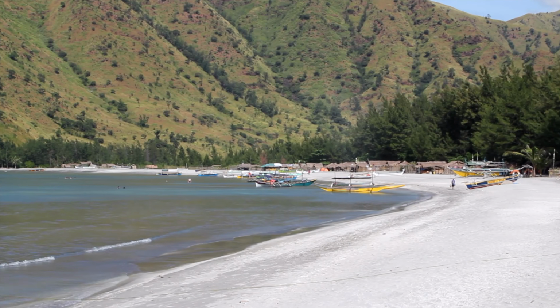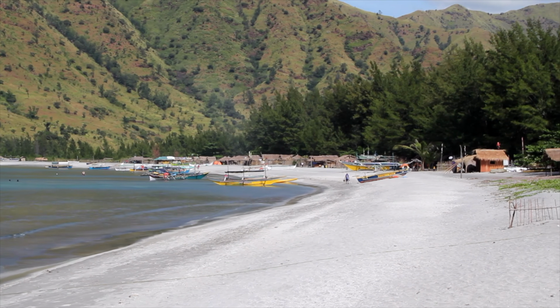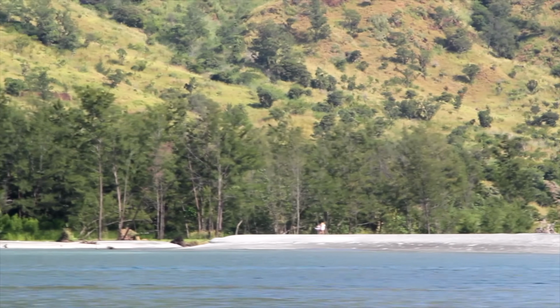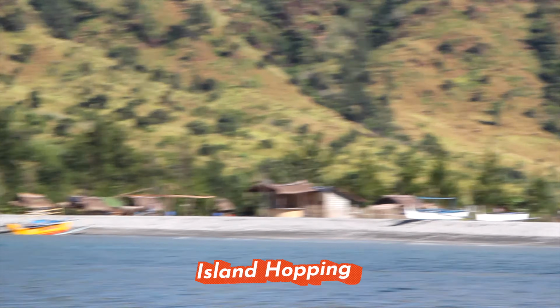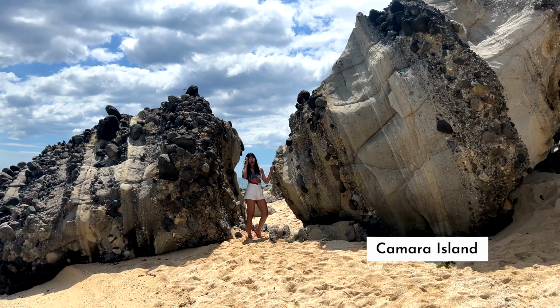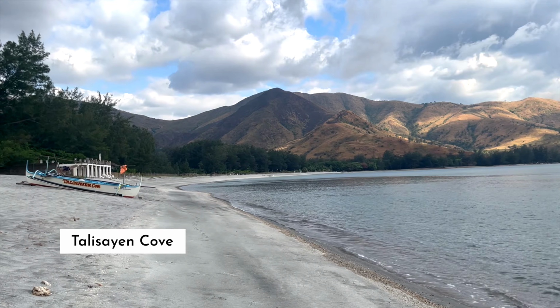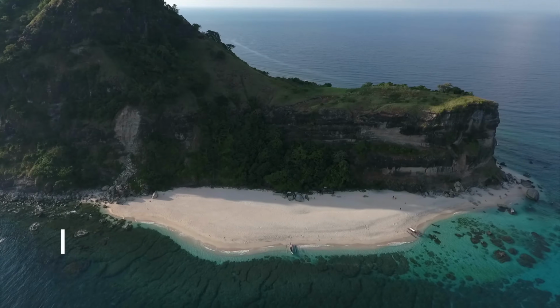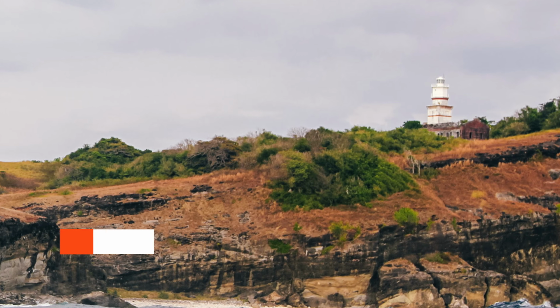There are other nearby coves and islands in San Antonio that are as beautiful as Nagsasa. You can visit these beaches on the same trip by going on an island hopping tour. These are the stops that can be included in your itinerary: Camara Island, a small island very close to Pundakit; Talisayen Cove, which is very similar to Anawangin and Nagsasa; and Capones Island, where you can check out the famous Capones Lighthouse.